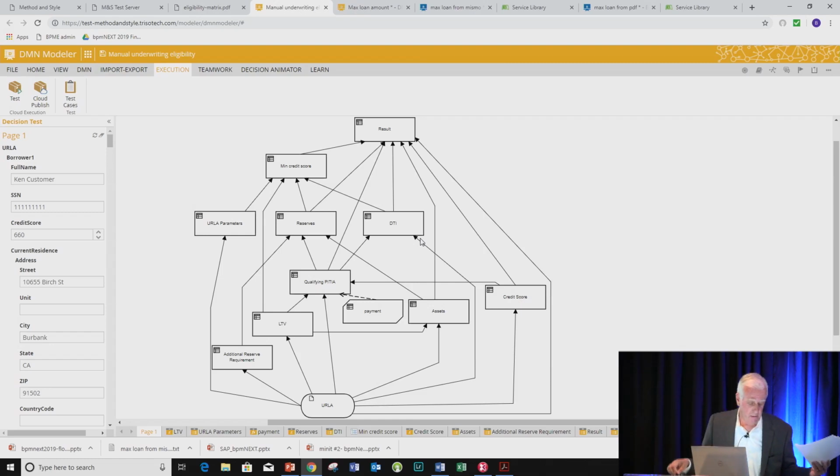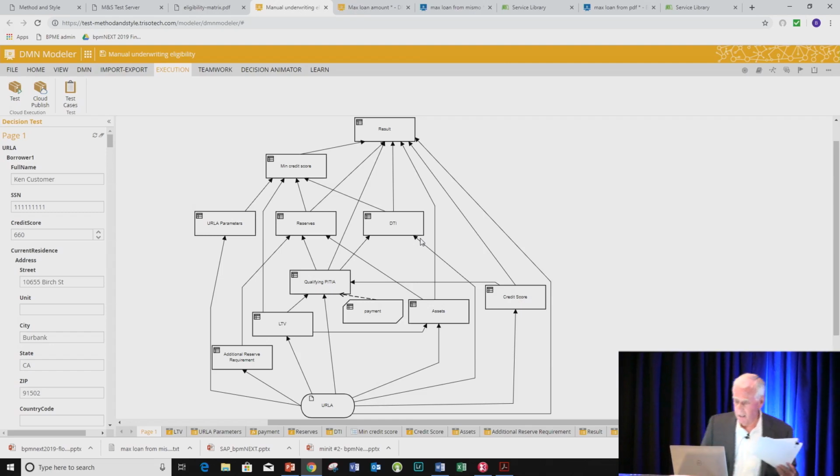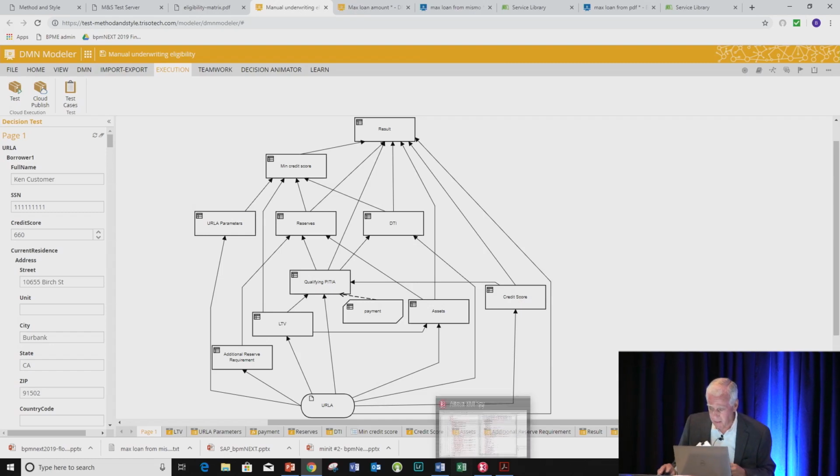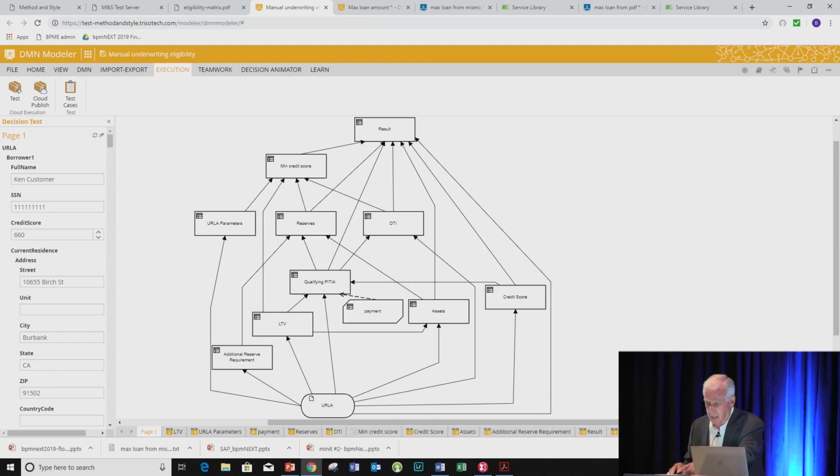All right. My mouse works. Okay, good. Does it work? Hang on here. There it is.